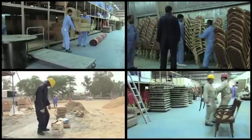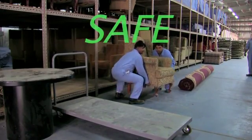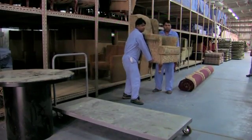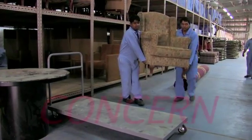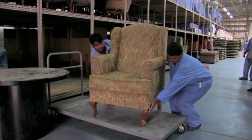Watch the following work examples and determine if there is a safe for proper lifting, shifting, and ergonomic behaviors or concern for improper lifting, shifting, and ergonomic behaviors.